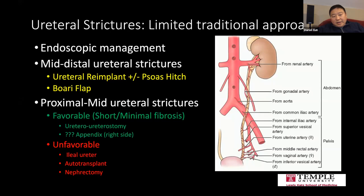Historically, we've written about the appendix being used as a medium to help repair the ureters, but across the board, it's really not been utilized well. And I'll show you how we've been reapplying that with robotic surgery. But for anything that's more than a short favorable stricture in the upper half of the ureter, you very quickly traditionally have to go to an ileal ureter, autotransplant, or just a nephrectomy, or tell the patient you have to live out your life with hardware inside you.